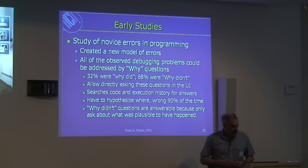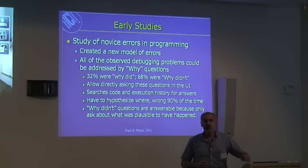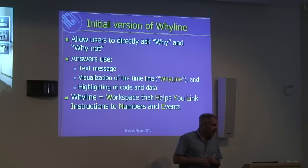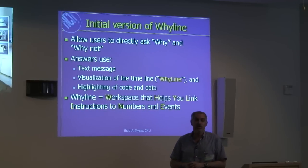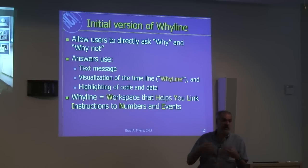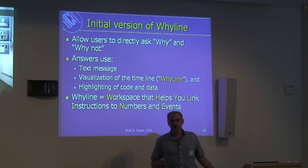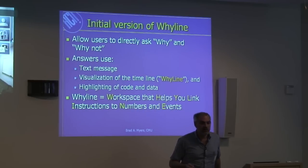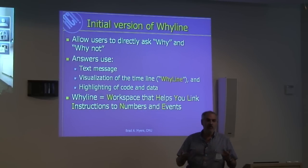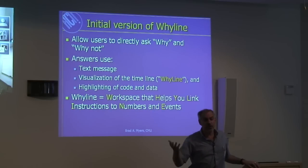So we had the inspiration to say, suppose you could directly ask the question you have in mind. And so we actually implemented that. We implemented a system called the Whyline that has a button that says why. And you push on it, and it gives you a menu of questions, why questions and why not questions. Well, how can you have a why not question? Obviously, there's an infinite number of things the program didn't do. It didn't go get me coffee, right? Well, it turns out you'd only have to ask why not questions about things that could have happened.